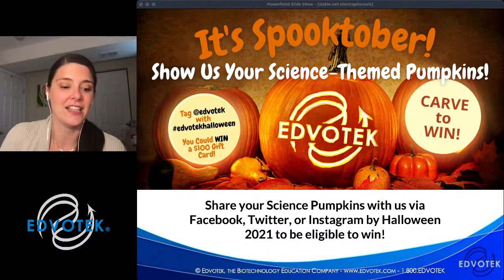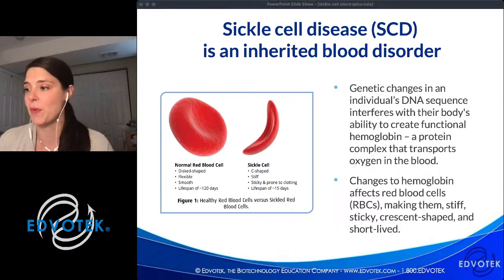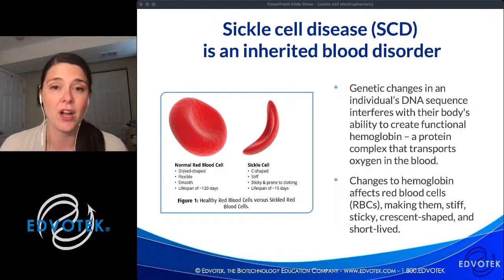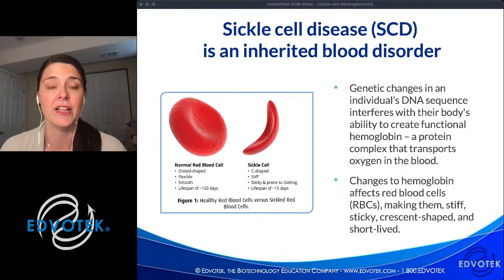So let us get started. We are using the Edvotek EDGE to do electrophoresis, but we are doing this in the context of a sickle cell disease diagnosis kit. Sickle cell disease, or SCD, is an inherited blood disorder, and it can cause huge problems for individuals who are affected with it. The disease is actually caused by small genetic changes in an individual's genome that interfere with the body's ability to form a fully functional hemoglobin protein. And hemoglobin is the protein that transports oxygen around our bodies and delivers it at different locations.